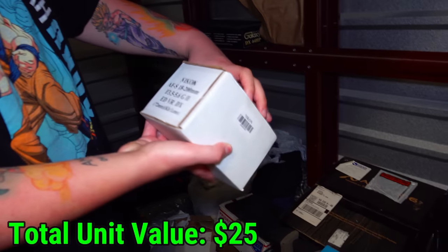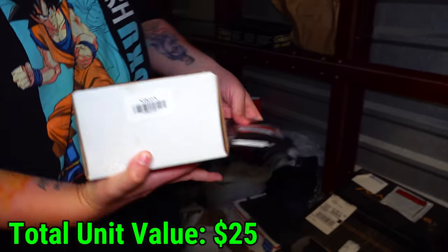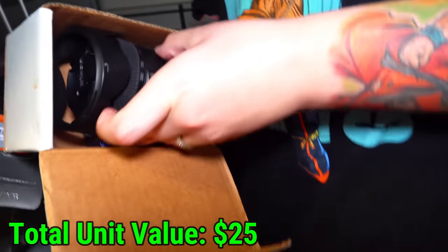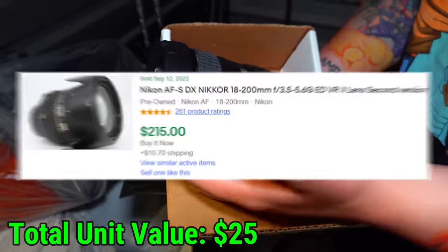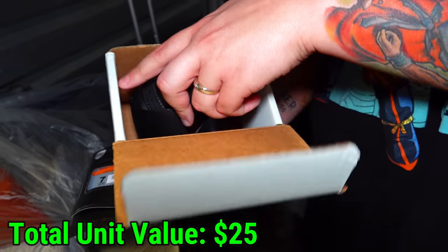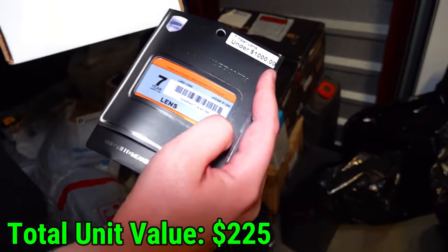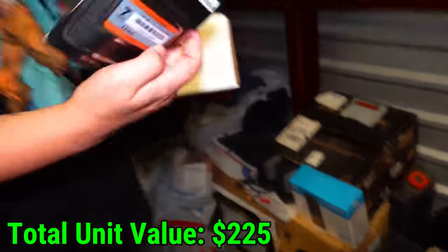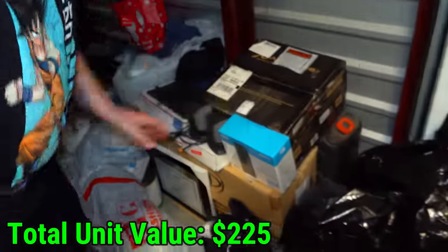What is this one? A Nikon? Ooh, is it a camera? Let's see. It's a lens, actually. It looks like a very nice camera lens too. Look at that. Very nice Nikon camera lens. That's definitely a good find. What is this that was in there? 7-year lens under $1,000. Oh, it's a warranty. That could be really expensive. That's cool. We'll set that right there.